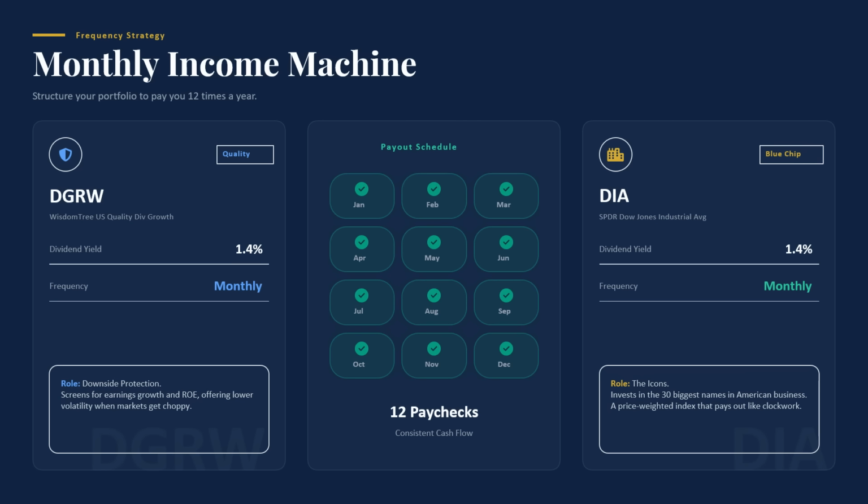So what we're really creating here with this blueprint is that monthly income machine. Everything I've talked to you about so far is showing you monthly incomes. The reason for that is there are funds out there that pay weekly, and funds that pay monthly, and there's quarterly, and then semi-annually, and then annually, which is one payment a year. But what we want is 12 paychecks a year, so we have that consistency for cash flow, which can really help in a lot of different ways.